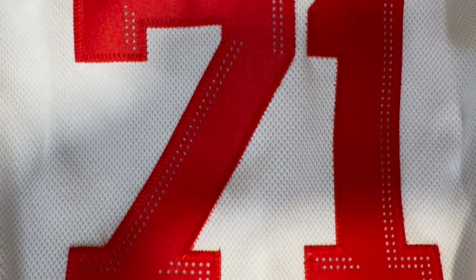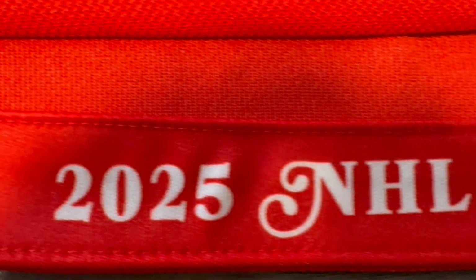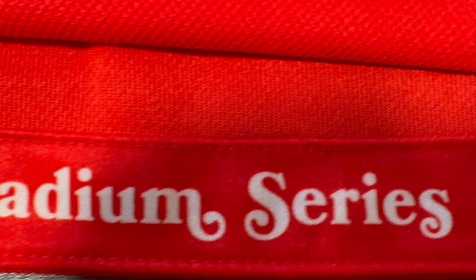I measured the size of the number kits on my other jerseys, and they're about 4 to 4.5 inches on the sleeve. These ones and Columbus are 6. So they add about an inch and a half to the overall size. Here's some of that detail in the sleeve we looked at earlier. Like Columbus, we got 2025 NHL Stadium Series in the back of the jersey. Last but not least, there's Al.